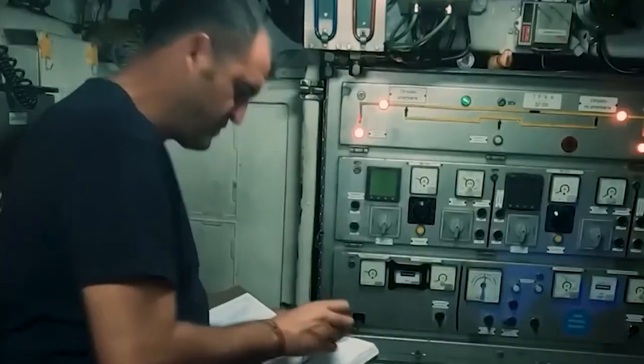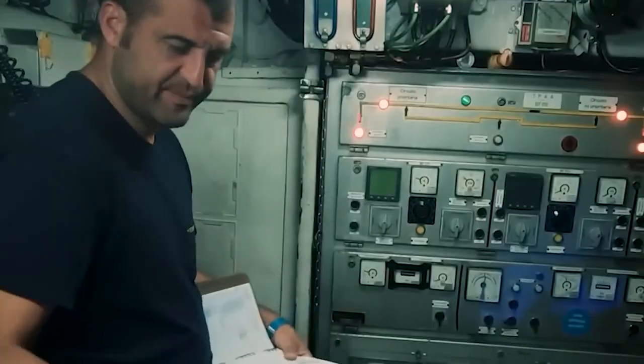Doc must be prepared to handle anything because there is no backup. There is no specialist to call. There is no emergency room down the street. Pregnancy is a disqualifying condition for submarine service. Women are tested before deployment. This is not negotiable.